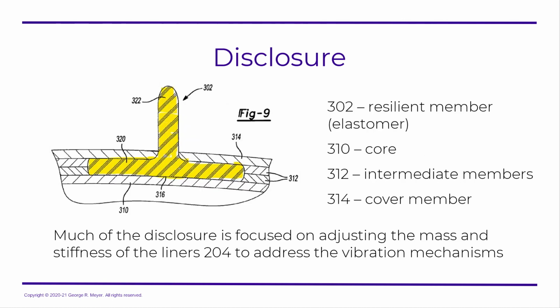For the most part, the disclosure is focusing on adjusting the mass and stiffness of the liners 204. Well, that's mostly the core 310, the intermediate members 312, and the cover member 314. We only show the resilient member 302 so you know what that helical member looks like from a cross-sectional standpoint. But again, most of the composition is going to be with the elements 310, 312, and 314.